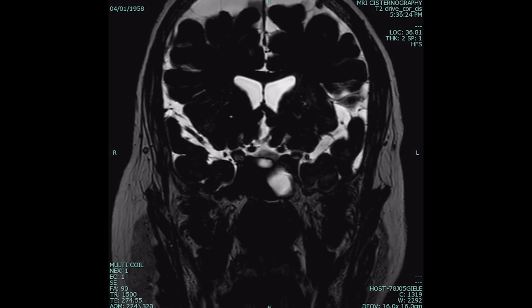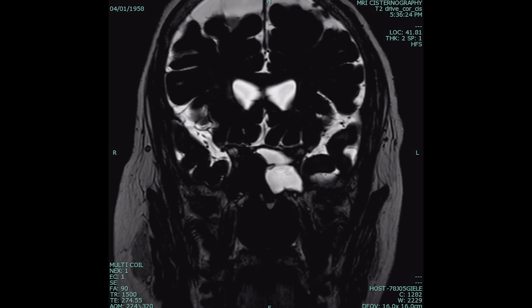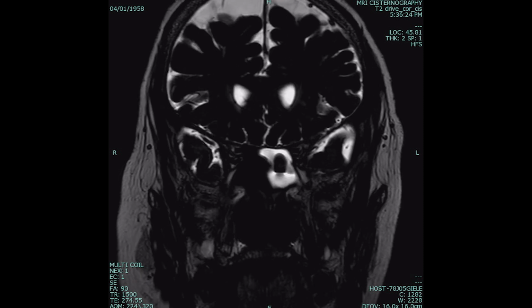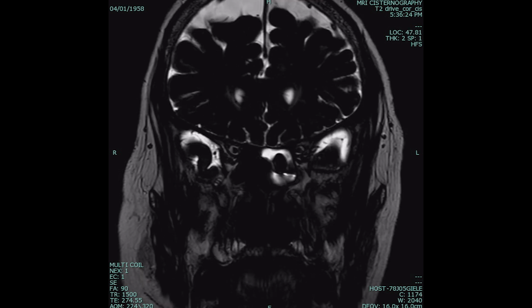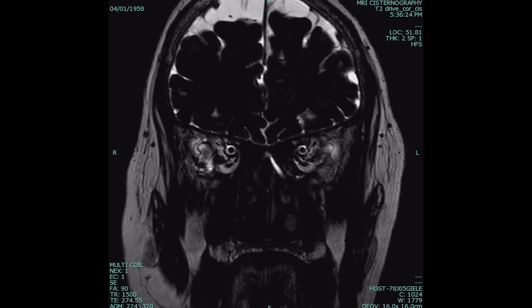In this cisternogram, you can also see some signals in the sphenoid sinus, but that is more so on lying supine, which is the same fluid tracking back towards the sphenoid sinus, but there is no continuity of this column with the intracranial space in the sphenoid.